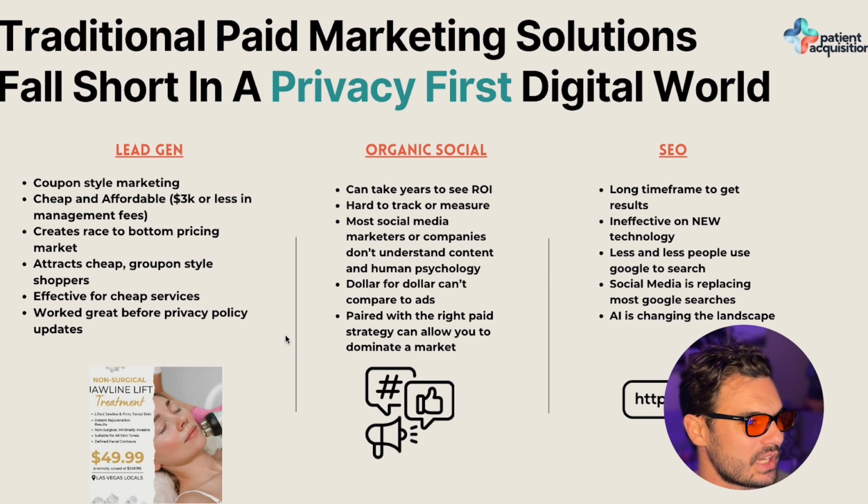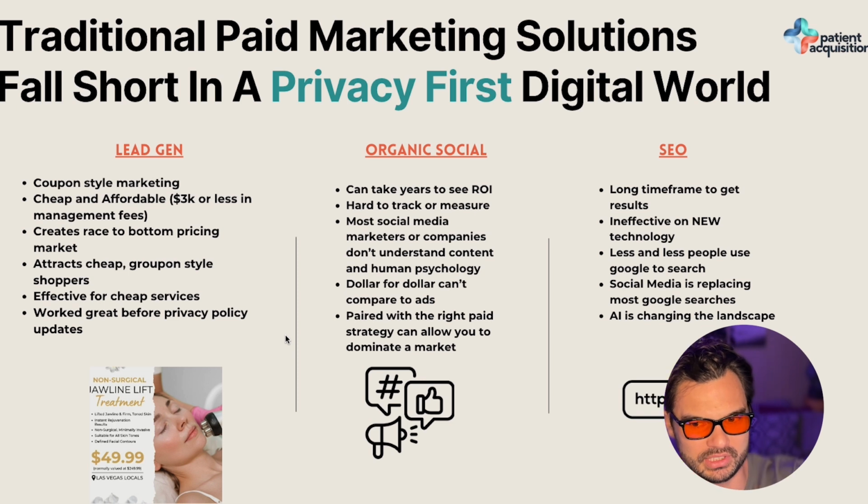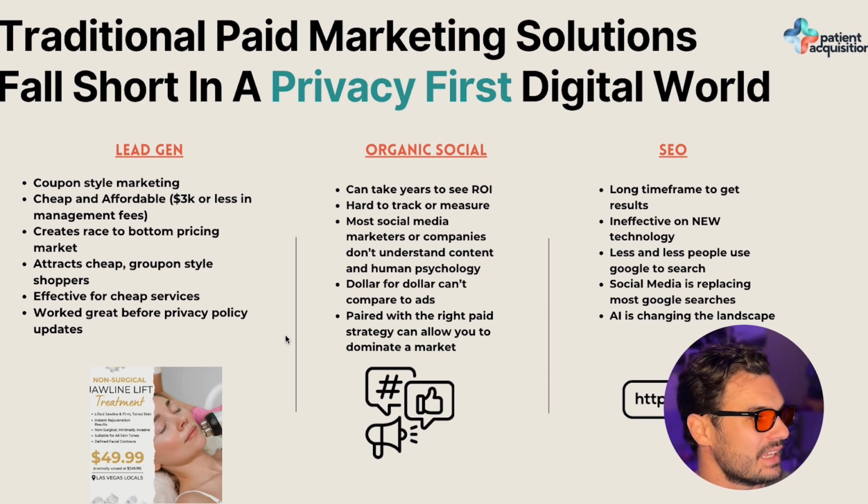Now, lead gen companies, how do you know you've got a lead gen company? Well, it's going to be coupon-style advertising, right? Look at this right here. You've got this Jar Lift, $49.99. That's a coupon-style ad. Very discounted services. We're going to get them in, and then it's up to our sales team to upsell them. Now, I'm not saying it doesn't work. I've helped clinics scale, but it's very sales team dependent. And it's not great for high-ticket devices. If you paid $200K for your device, good luck. Don't even waste your money on something like that. It's going to attract cheap Groupon-style shoppers.